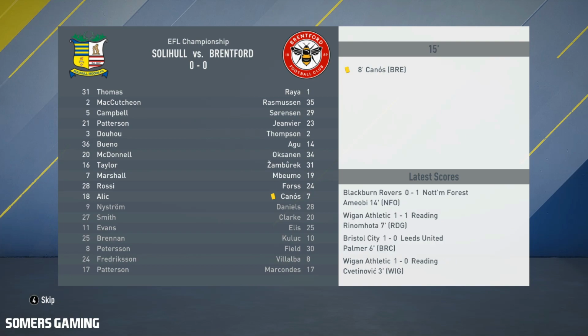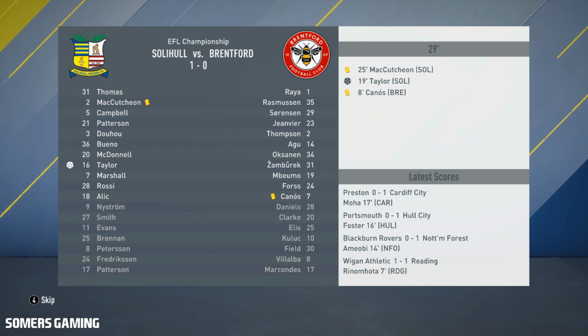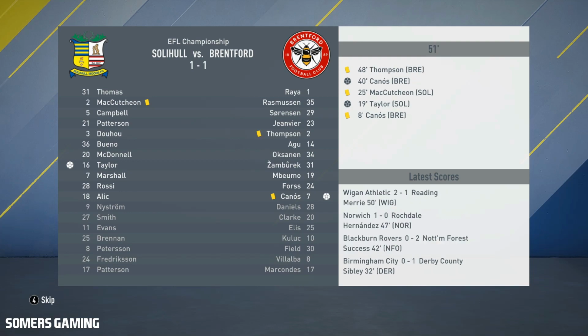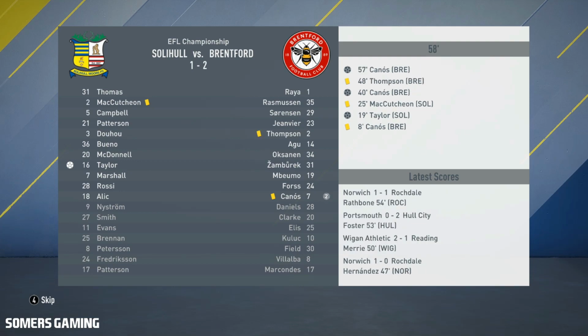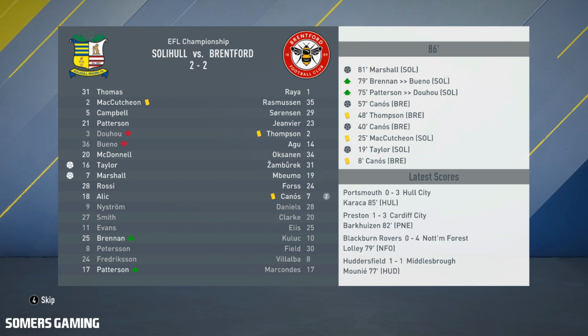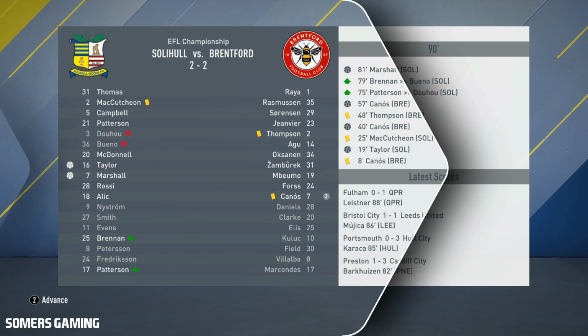Canos picking up a yellow card on the 8th minute for the Brentford team as Taylor puts Solihull Moors ahead. McCutcheon picking up a yellow card for his troubles from left back, and Canos getting himself on the score sheet for Brentford just before the half-time break and doubles that effort in the 57th minute, drawing Brentford 2-1 up. And there we go. Marshall in the 81st minute from the wing has managed to get himself on the score sheet. A 2-2 draw for Solihull.